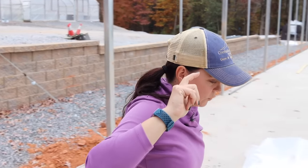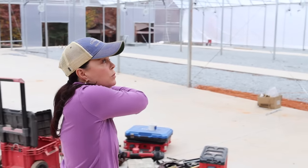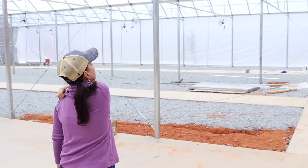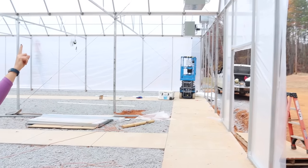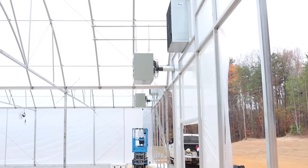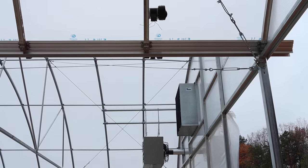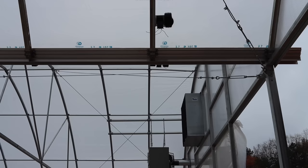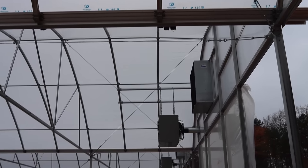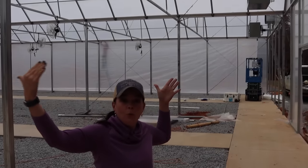And then over here, there's a lot going on, y'all. There's a lot of pieces. See the little motors up here at the tippy top? That's the inflator. So that little motor will inflate this one whole roof. And on each bay, there is a motor. So one motor will inflate one whole bay of the greenhouse, because you have that double layer of plastic, right?